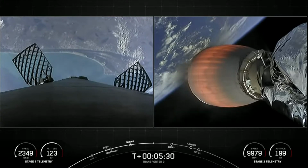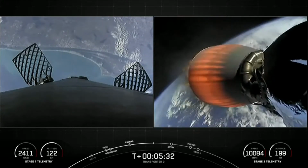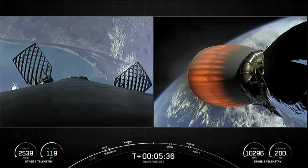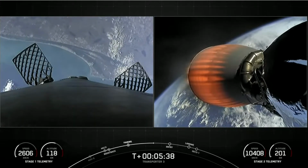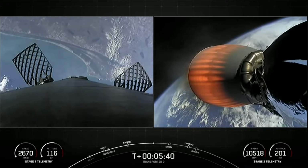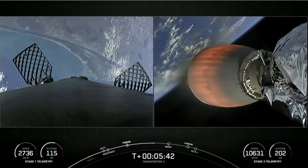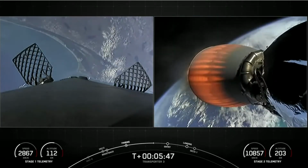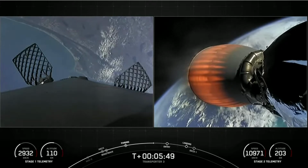SpaceX is targeting at least 3 dedicated rideshare flights to sun-synchronous orbit per year, and we also offer opportunities for a ride to orbit on our Starlink missions, which launch every couple of weeks. Small sats can ride to space on SpaceX's Falcon 9, Falcon Heavy, as well as Starship in the not-too-distant future.